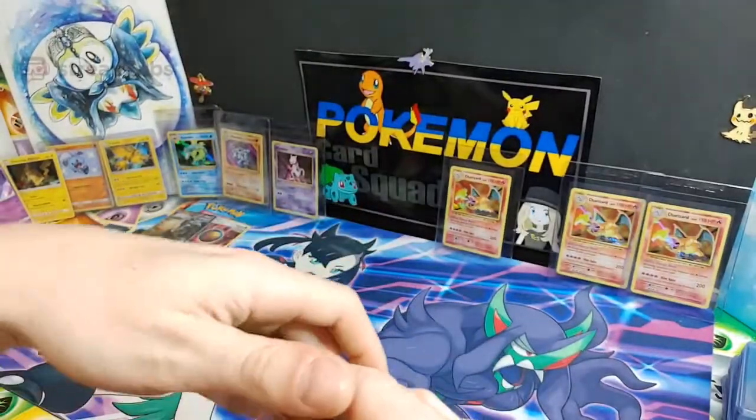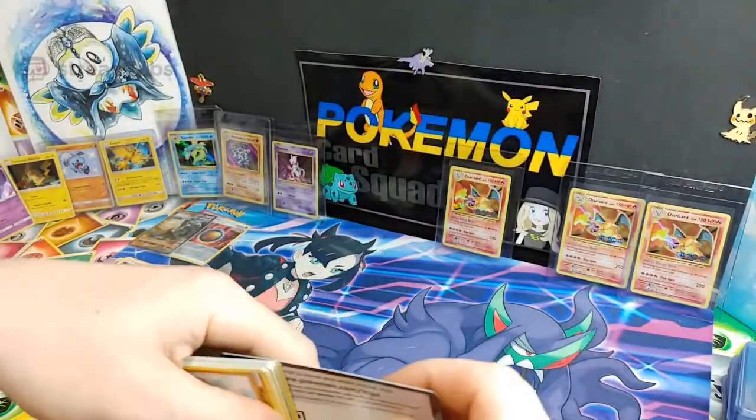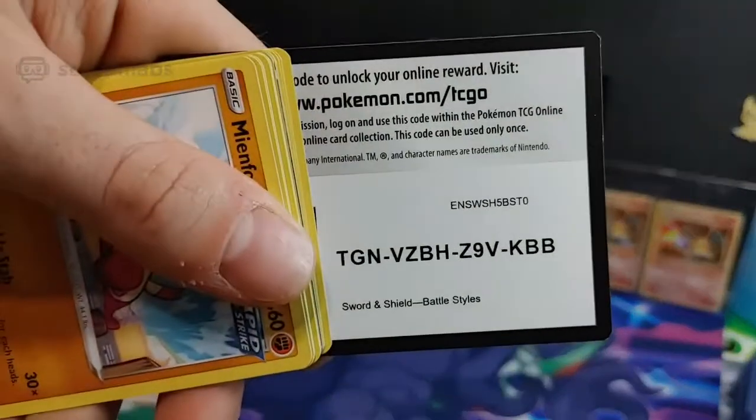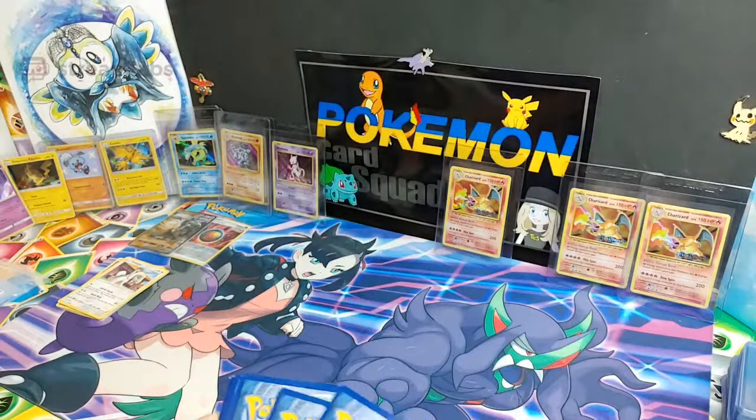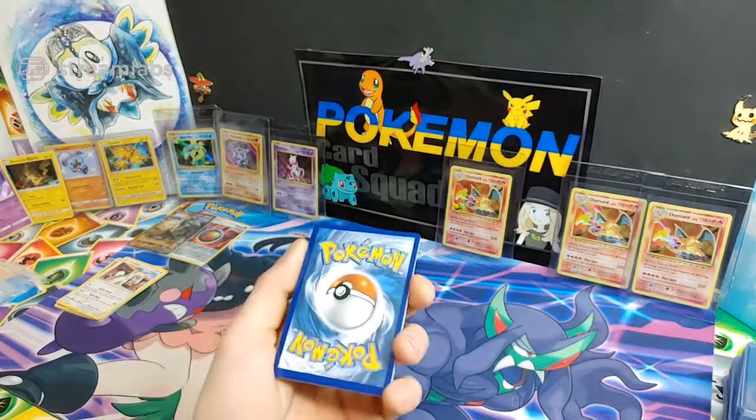Enjoy everybody being here with us. Let's go. Code card. I wonder if they're telling us something by that first card being a rapid strike.